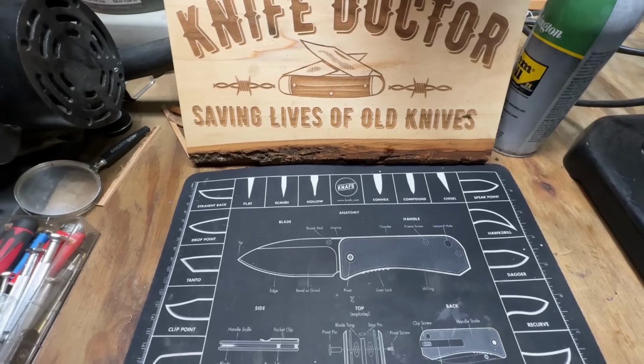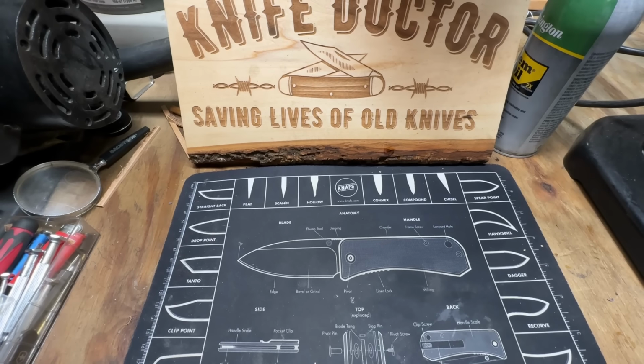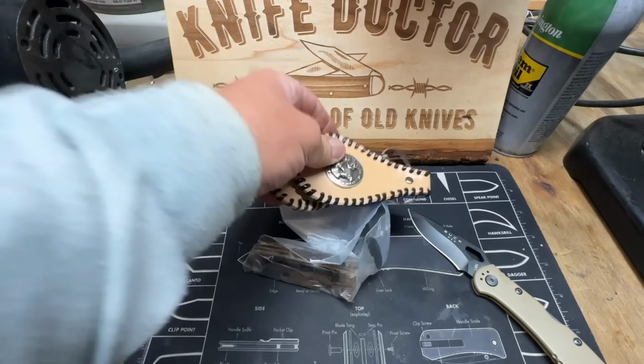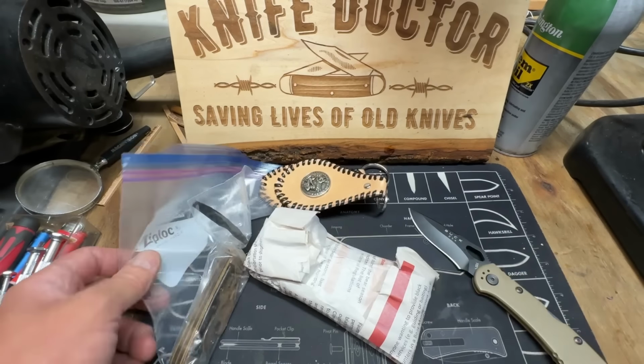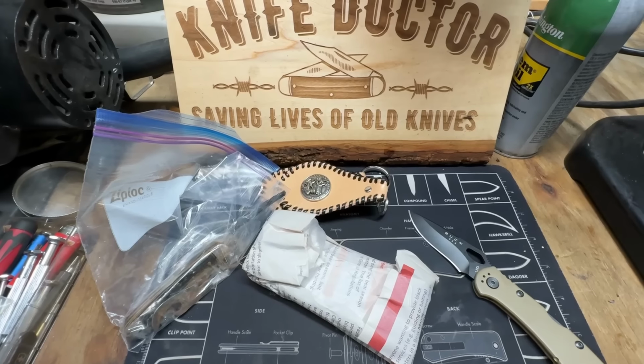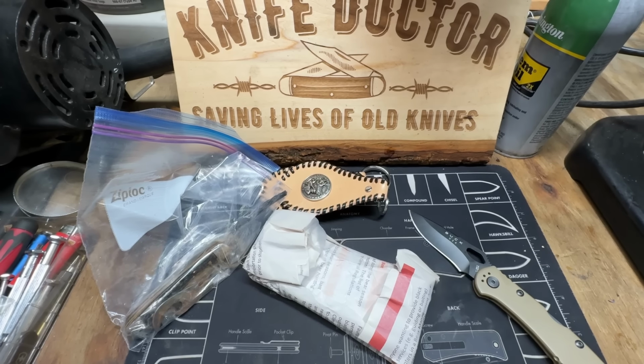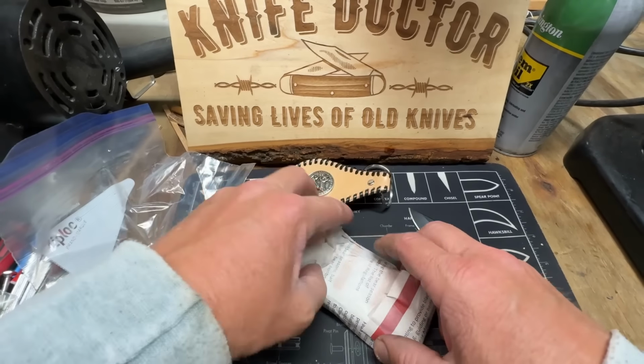Hey guys, this package here comes all the way from East Stroudsburg, Pennsylvania. I don't see a note in here. This is in here. Let's see.